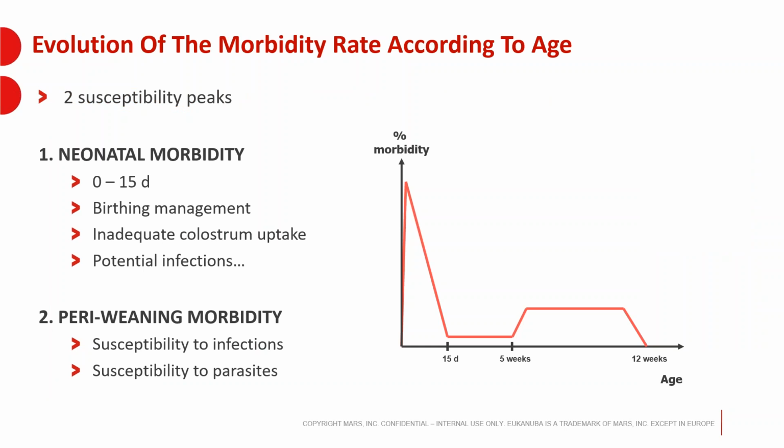What if we look at the morbidity rate during this period? That is the rate at which neonates and kittens become unwell. Well, there are two susceptibility peaks. The first one occurs within the first 15 days, with just after birth being the most common period. Common causes of morbidity during this period include inadequate colostrum uptake, but also infections. This is then followed by a peri-weaning period, which coincides with the immunity gap. This morbidity peak extends from 5 weeks to 12 weeks, with infection and parasites being the most common causes of morbidity, so then becoming unwell.